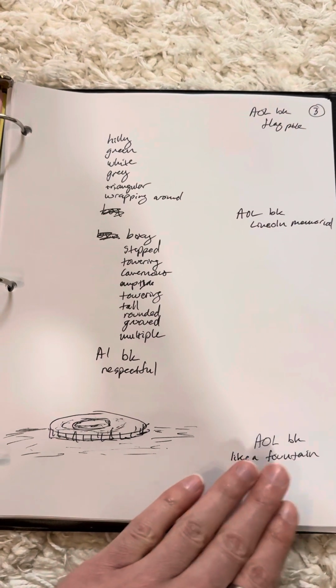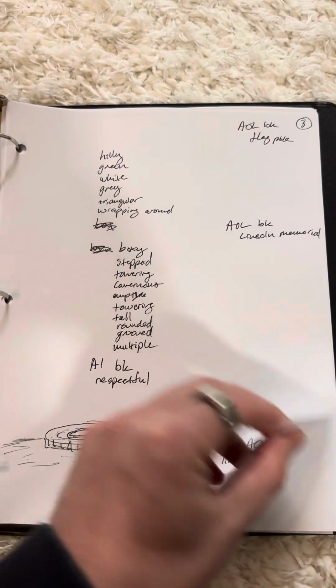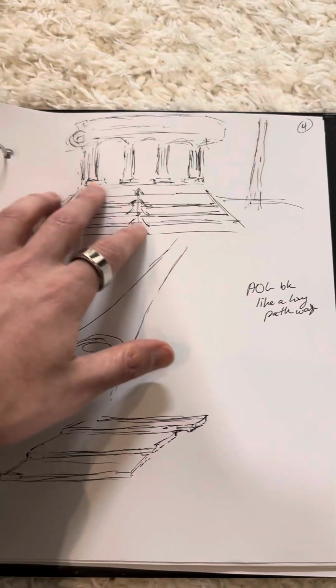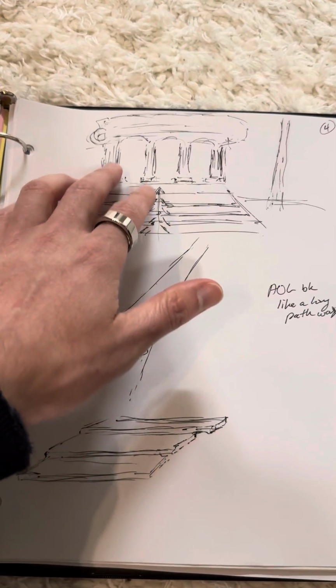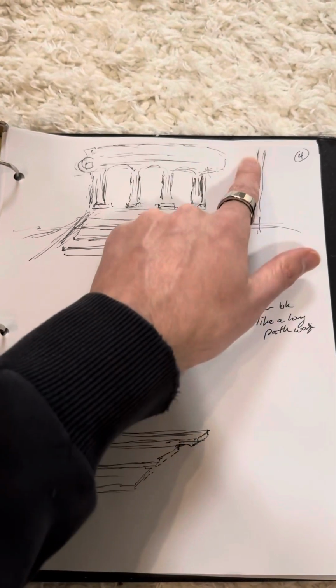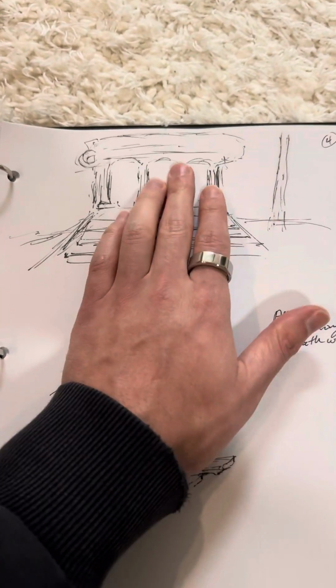The AOL, the analytic overlay, was something like a fountain, but this was the kind of shape I was getting. Then I just went ahead and drew kind of what I had in my mind. I knew that there's something like steps, stairs. I went ahead and drew multiple pillars, and I felt like even beyond that, there was more of something like up like this.